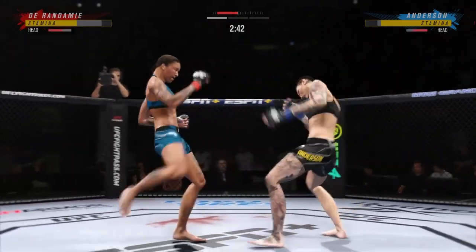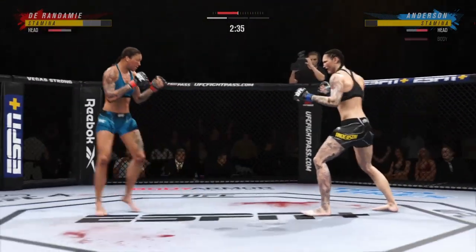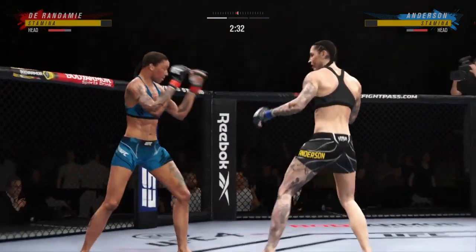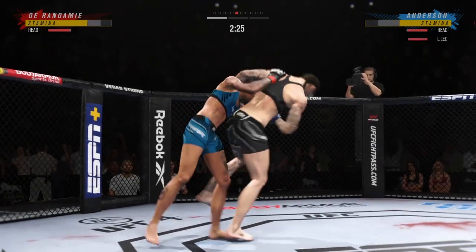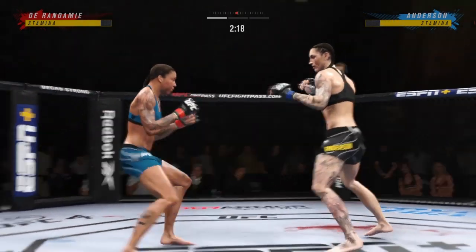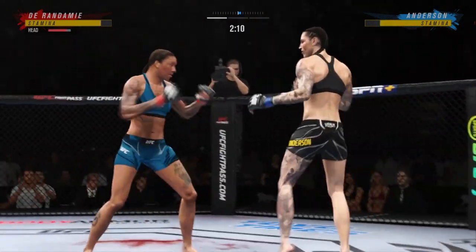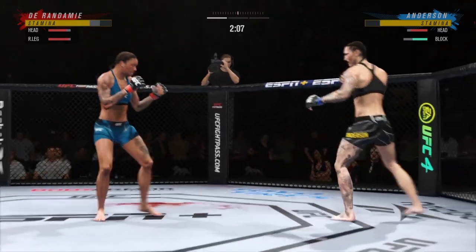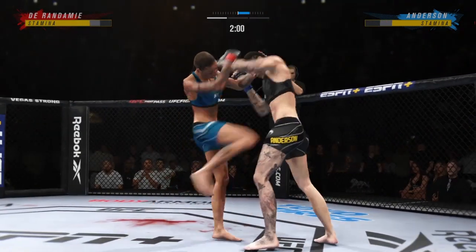De Randamie gets caught with that punch. Oh, massive right hand. Big kick lands. Takedown defense holds up. Oh, the right hand is there for 2 minutes remain in the round.